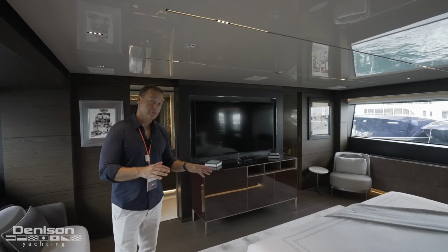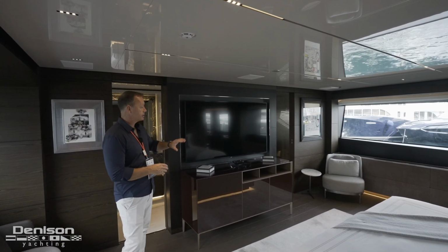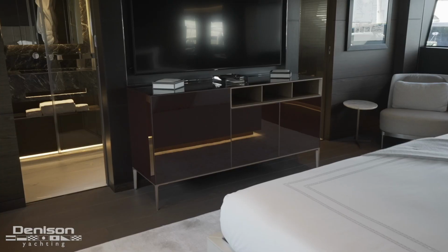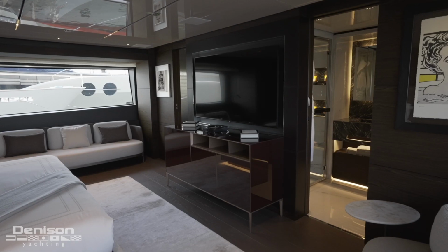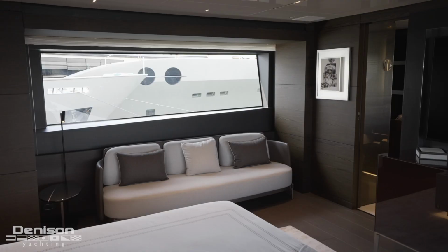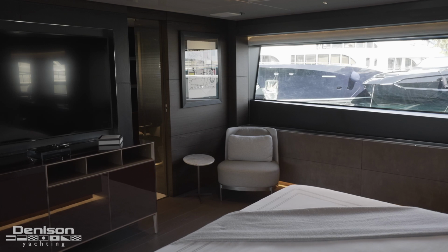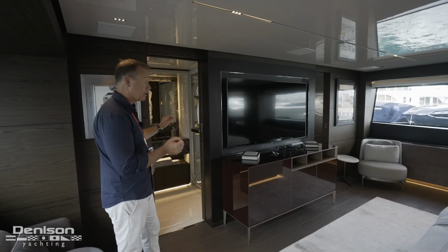Some of the nice design features that they have here in the master cabin is obviously they've got a large TV here on the forward bulkhead, but a lot of custom furniture here. It's not a piece of built-in cabinetry. This is a really nice piece of furniture right here. You've got the Paolo Lenti furniture, sofa here on the port side, chair over there on the starboard side. And of course, from here, this leads on to the ensuite.